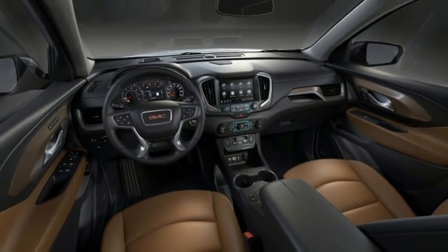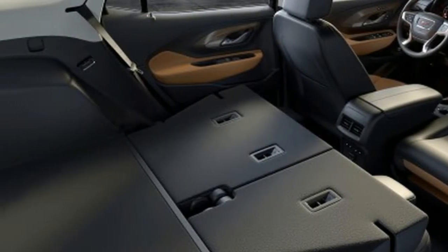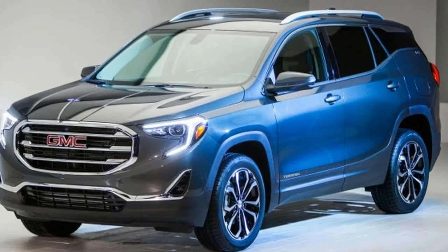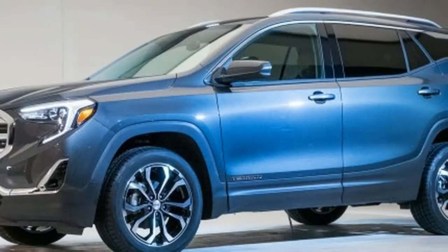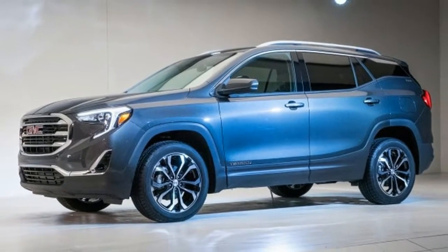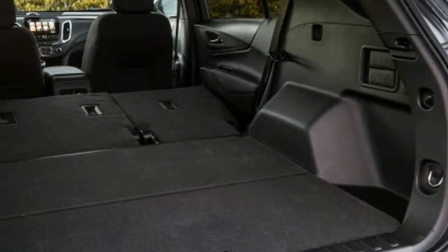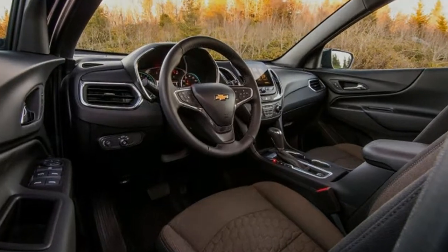It's rated at 28 miles per gallon, while the Chevy's 6-speed comes in at 30 miles per gallon. Both earn the same 26 miles per gallon combined, and we think the GMC's smoother shifts are worth a modest fuel economy hit. But our money is on the optional 2.0-liter Turbo 4, which pairs to a slick shifting 9-speed automatic on both the Equinox and Terrain.